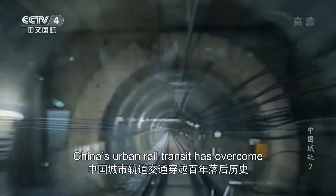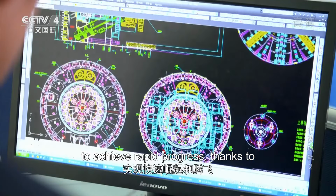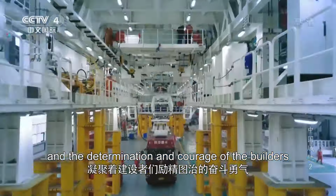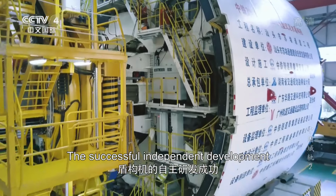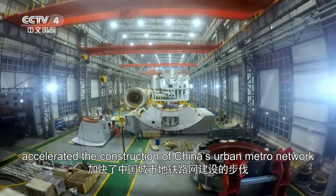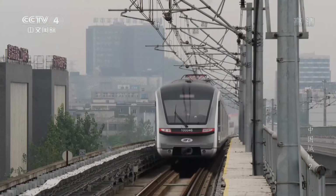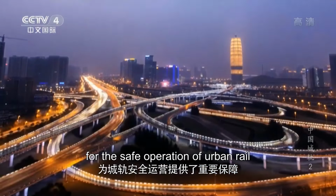China's urban rail transit has overcome a century of backwardness to achieve rapid progress, thanks to the relentless research and development of science and technology experts, and the determination and courage of the builders who strive for excellence. The successful independent development of the tunnel boring machine accelerated the construction of China's urban metro network. The breakthrough in straddle-type monorail technology has brought benefits to rail transit in China's small and medium-sized cities. The rapid innovation of electrification equipment provides important guarantees for the safe operation of urban rail.